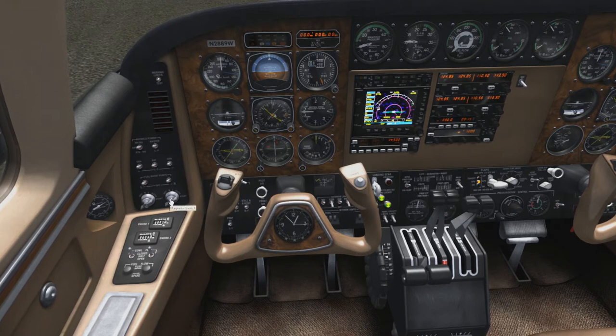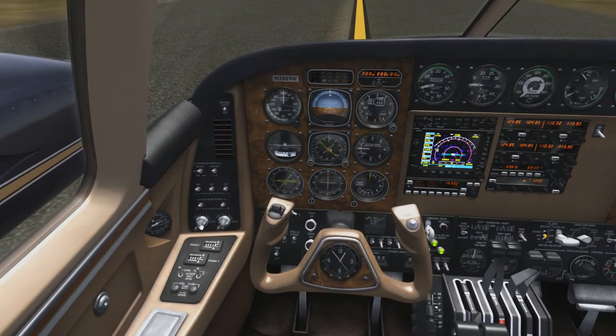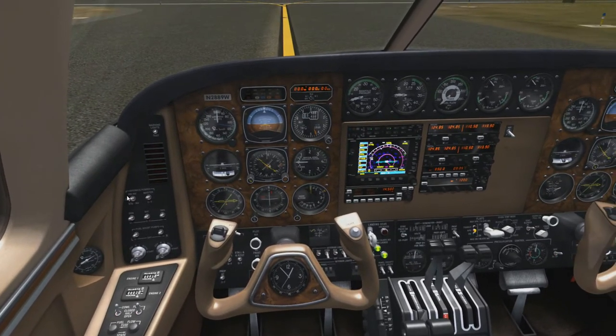So now let's check the mags. Slight drop is okay. Alright, mags on the right engine look okay. Get the slight drop again. Alright, mags on the left engine look good. Pressurization is set.